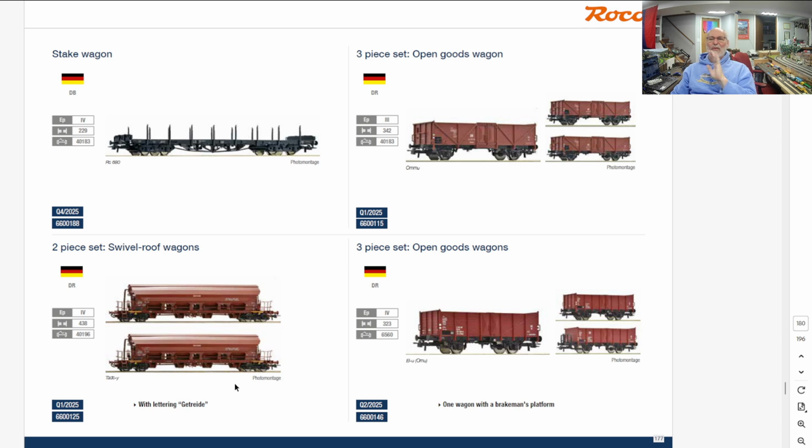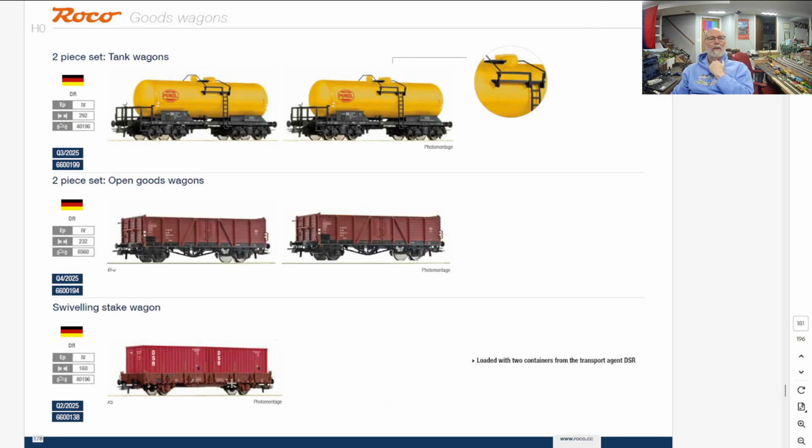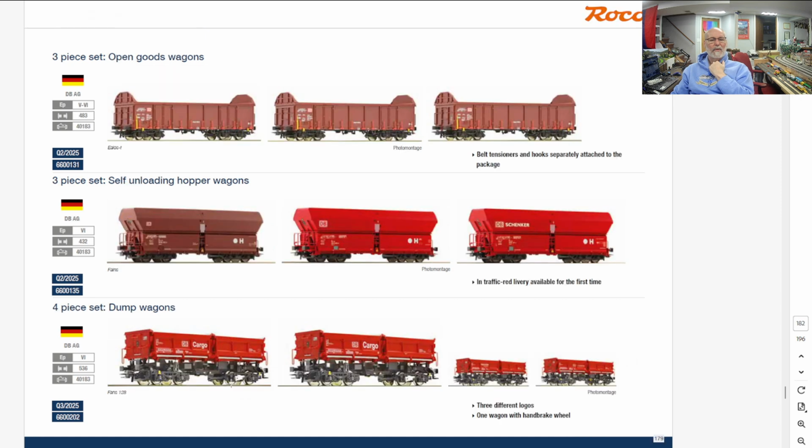Unfortunately, although I do have a bunch of Era 4 freight stock now, I don't want to expand it. I've got so much now. And I got a bunch of Era 4 tankers as well. So the 3-piece set, the self-unloading hoppers, those would look cool. Era 6, and I've got some locos I could run those with. Era 5 and 6. So all of this is Era 6.